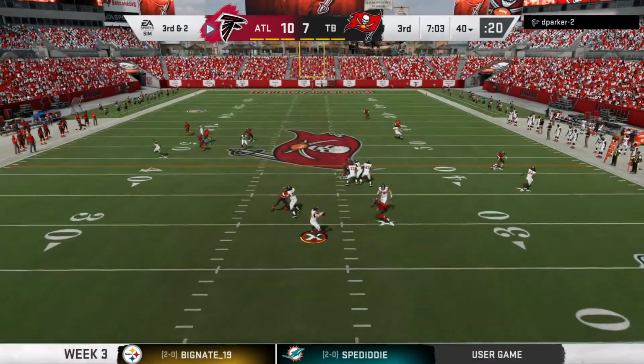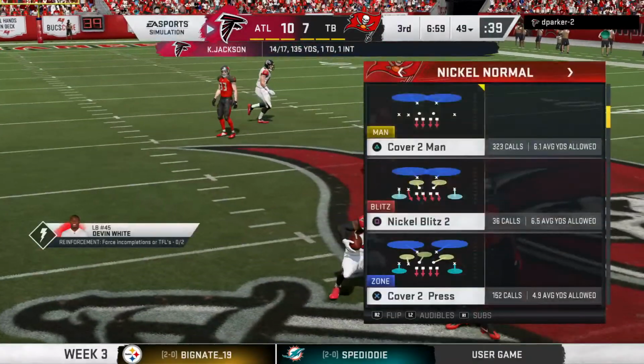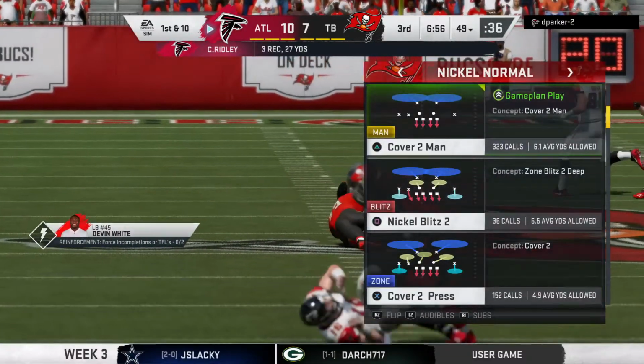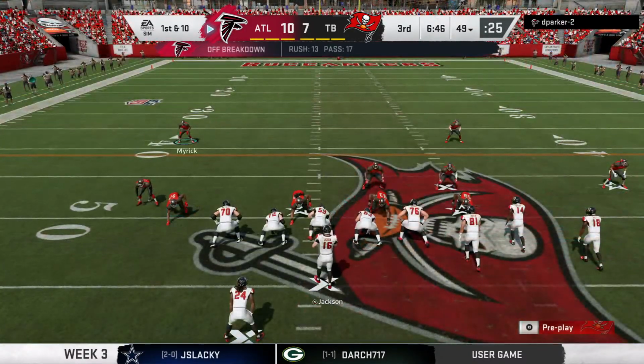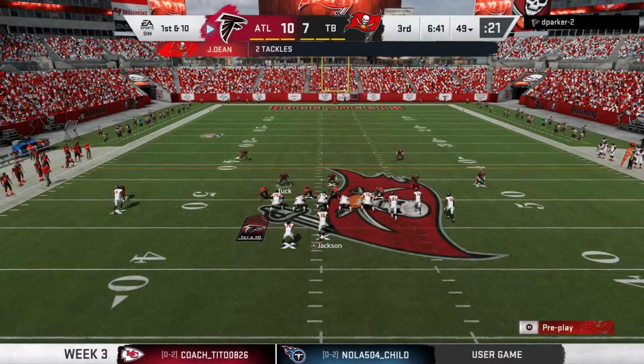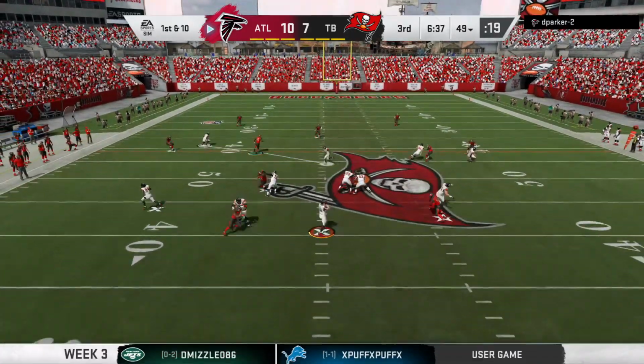3rd and 2. Here's Jackson. And he's got a man, Calvin Ridley. And he will have the first down as he's brought down up near midfield. It's an 8-yard pickup and leads to a new set of downs. This quarterback now 14 out of 17, 82%, and it's 1st and 10.